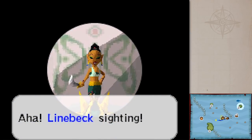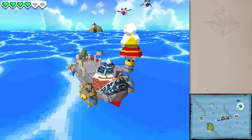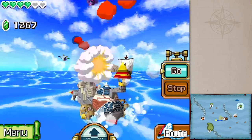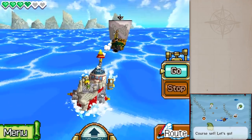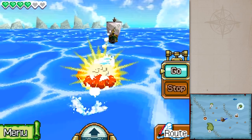Aha! Linebeck sighting! I'm gonna scuttle you for good. Don't you dare run! I'm not going to, because I'm going to get more rupees for beating you. Huh! Not today. Wait, I'm outrunning her pretty soundly. Oh, okay. Never mind.